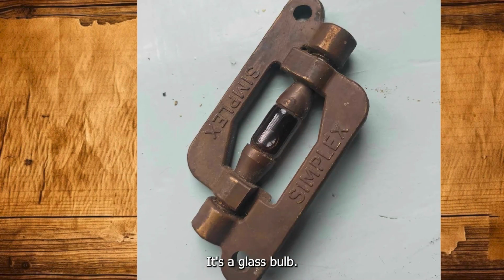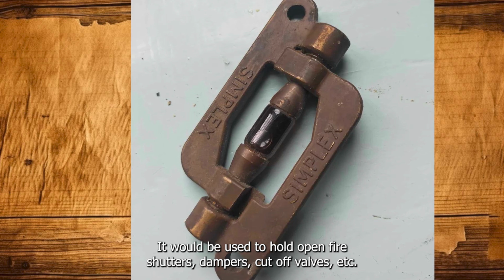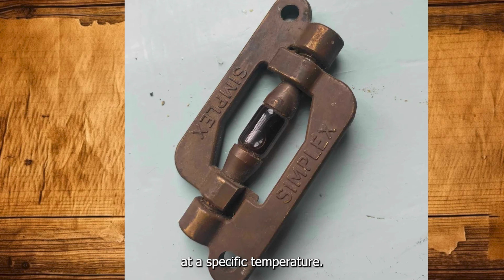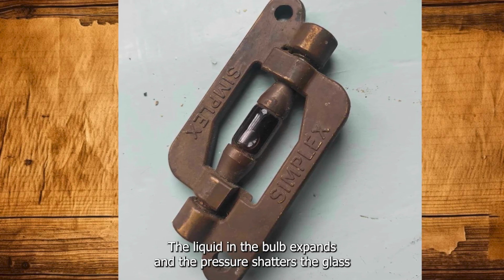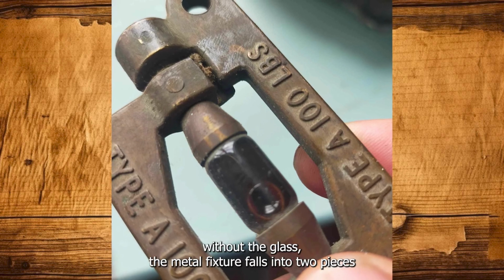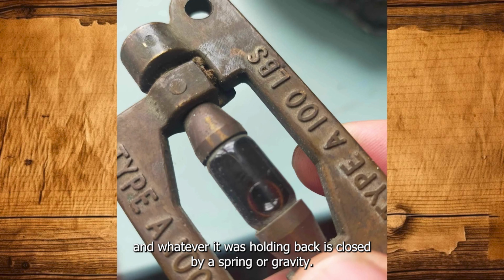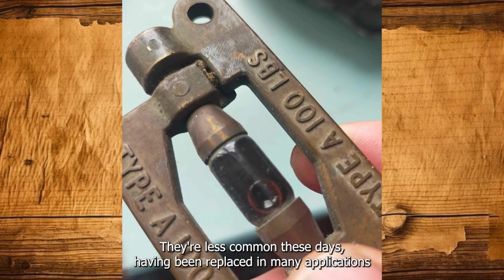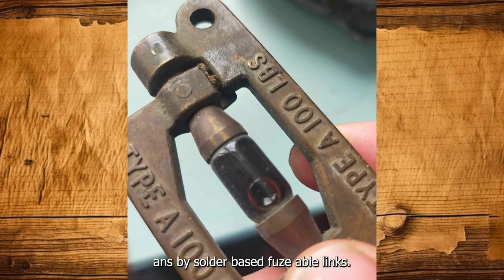It's a glass bulb fusible link for fire suppression equipment. It would be used to hold open fire shutters, dampers, cut-off valves, etc. At a specific temperature, the liquid in the bulb expands and the pressure shatters the glass. Without the glass, the metal fixture falls into two pieces, and whatever it was holding back is closed by a spring or gravity. They're less common these days, having been replaced in many applications by solder-based fusible links.